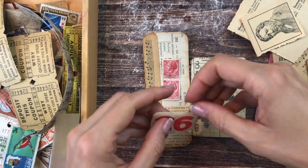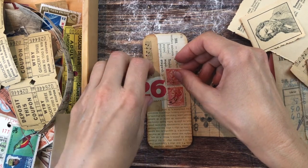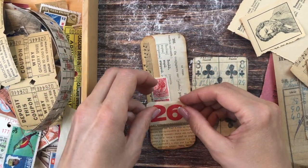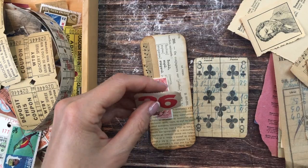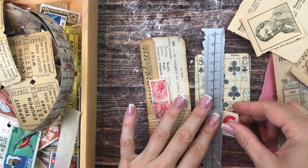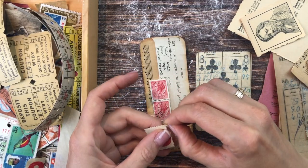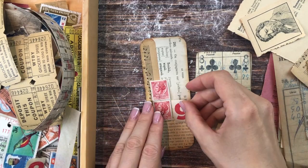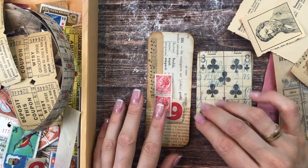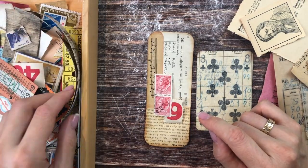No, it's too big unless I cut them apart. I really don't know what I'm doing. Let me tear these. The 6 could be a 9, right? I prefer odd numbers. Something like that. And I'm not allowed to add any sentiments either, which I would do.